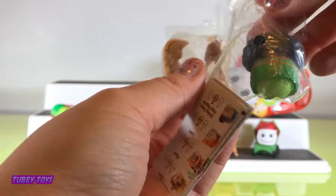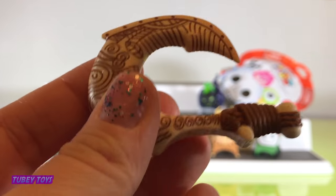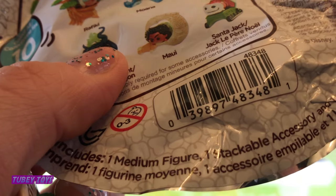Maui! Wow, this is so cool! Here is Maui. What is this called, Maui's fish hook? His fish hook. Oh my goodness. Okay, so this is how he goes.